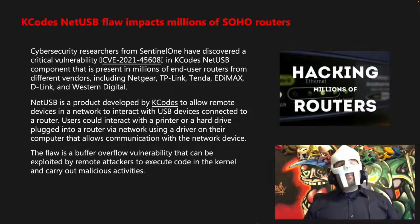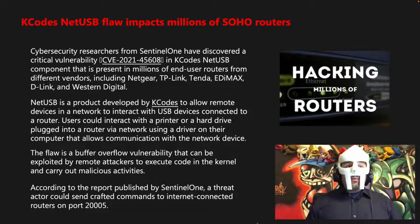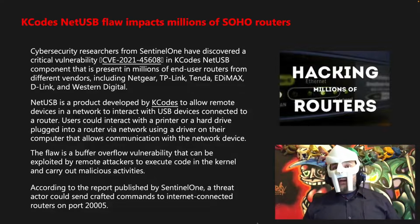The flaw is a buffer overflow vulnerability that can be exploited by remote attackers to execute code in the kernel and carry out malicious activities. According to the report published by SentinelOne, a threat actor could send crafted commands to internet-connected routers on port 20005. The vulnerability was discovered by SentinelOne researcher Max van Amerongen, who explained that the issue is not easy to exploit. The good news is that SentinelOne is not aware of any active exploitation attempts for CVE-2021-45608. SentinelOne reported the issue to KCodes, and in October, the company released security updates to address this flaw.